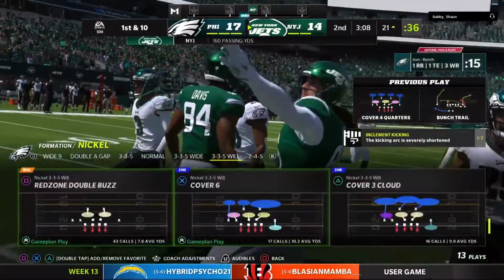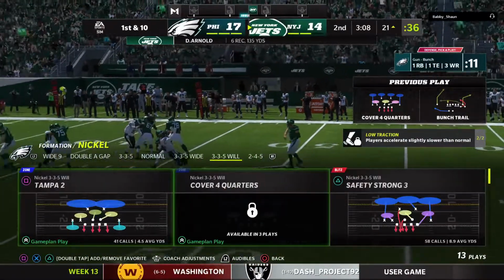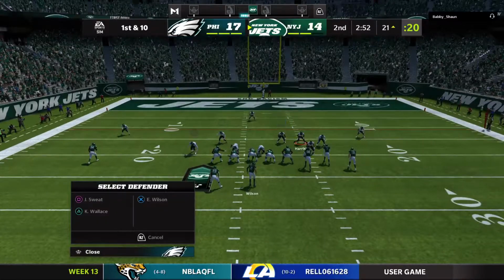They call his number again. It's his 6th catch and a 1st down. Good strong throw and catch right there. And so far in this game, the alleys have been open for them to get completions, and they're taking advantage of it.